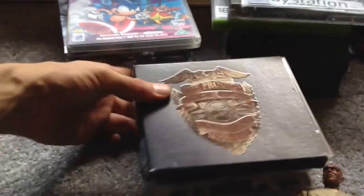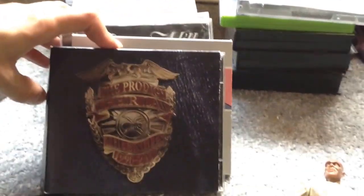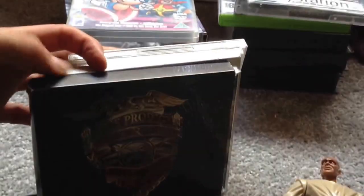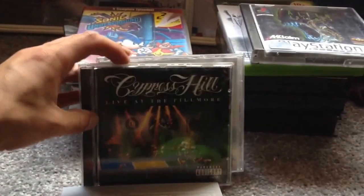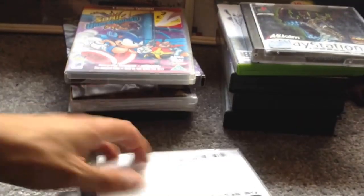And some CDs that were like 50p or £1 each. There's the Prodigy, the singles. Very Best of Blur. Cypress Hill Live at the Fillmore. The Best of De La Soul.